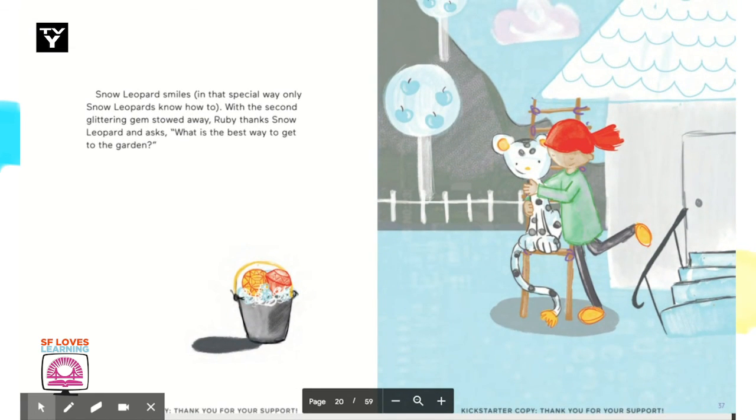Snow Leopard smiles in that special way only snow leopards know how to. The second glittering gem stowed away, Ruby thanked Snow Leopard and asked, "What is the best way to get to the garden?"